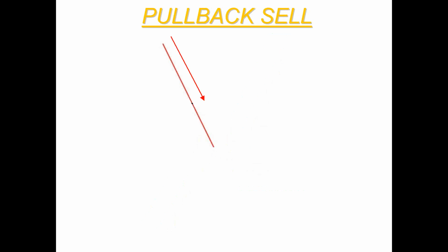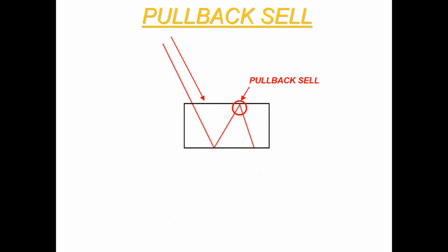A pullback sell requires some established trend to the downside. And then, as with all trends, we hit a little bit of noise here. We start to bounce back and forth. Most traders will say, okay, well, we're going to make a double bottom here. This is major support. This is where all the banks are buying, so I want to buy. But a pullback trader, as long as all the requirements are met, looks for that little bounce within that little bracket, and that's where they look to sell. So this is where a pullback sell would take place. If a pullback sell is valid, most likely the trend resumes to the downside, and that's where you get a nice little profit. So this is what we're looking for.